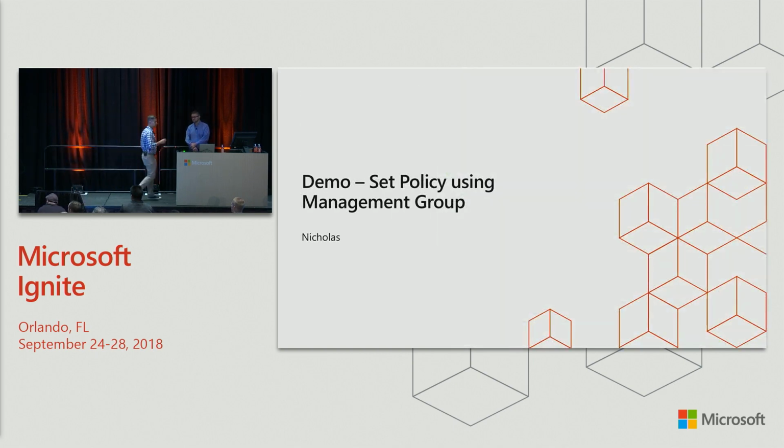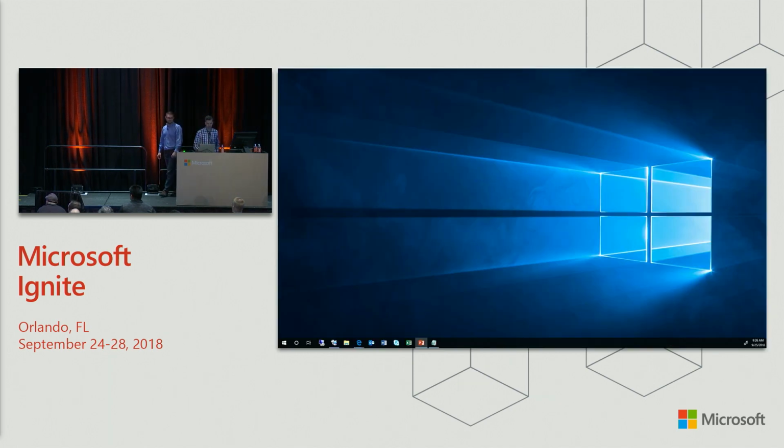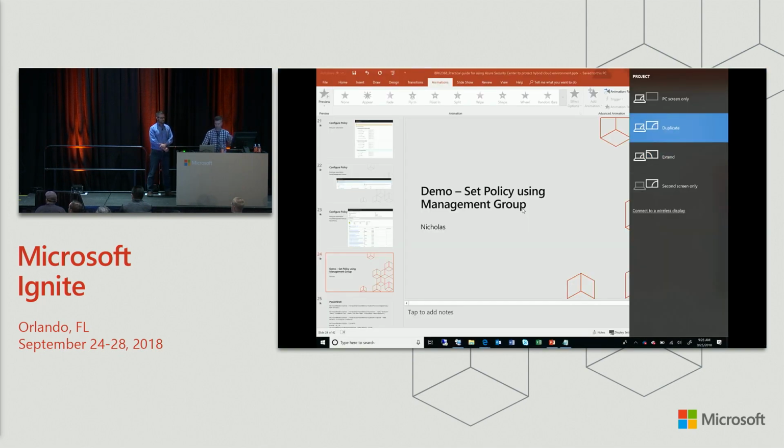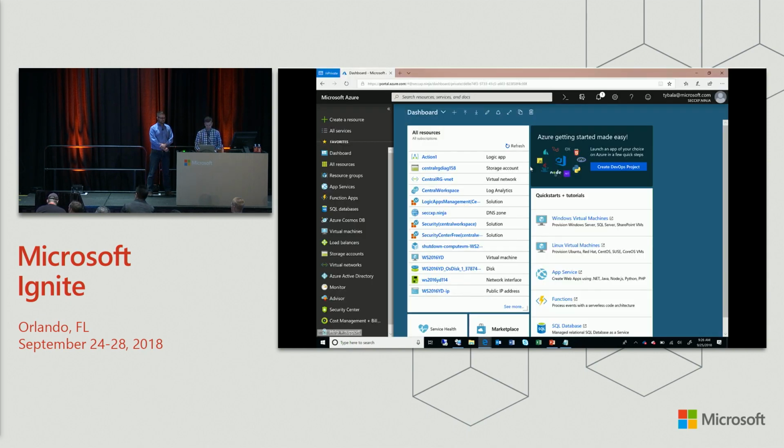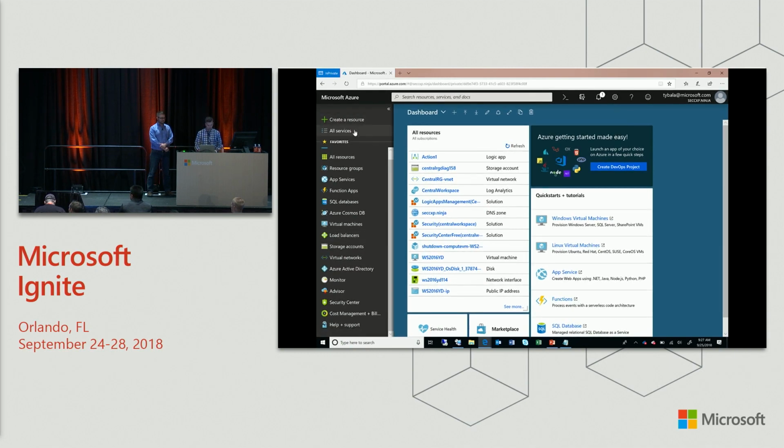So what does that look like? So here we have our Azure tenant. We'll start with management groups.